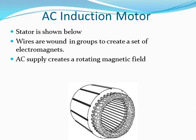The stator of an AC induction motor is shown below. This consists of wires which are wound in groups to create a set of electromagnets. When an AC supply is attached to these wires, it creates a rotating magnetic field in the stator.